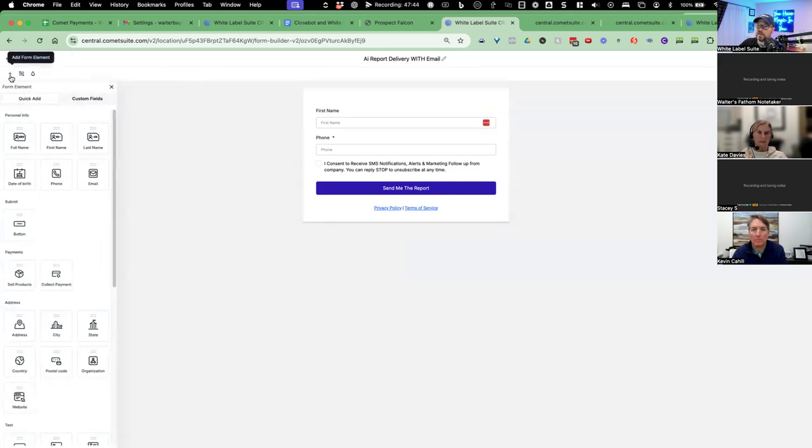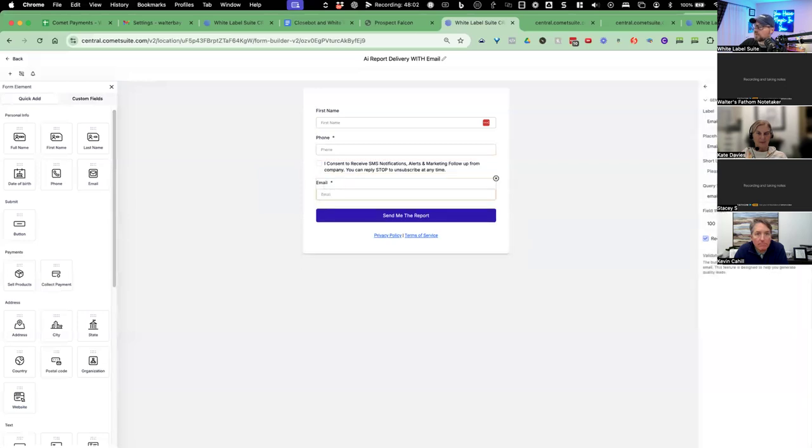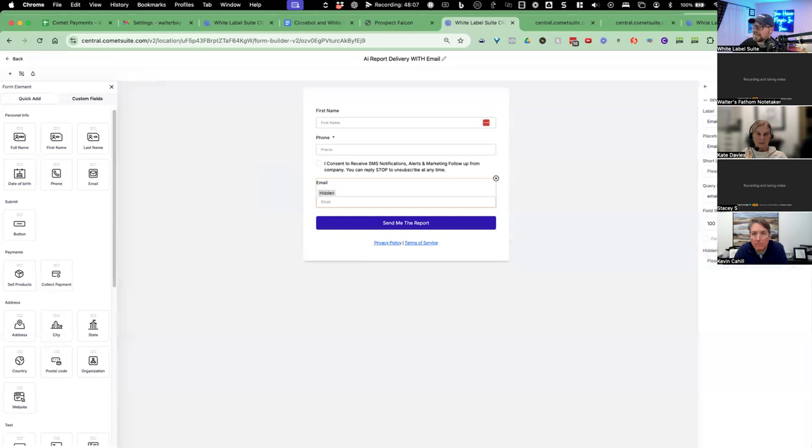Let me get my thing up here. With email. Where is my hidden field? Oh my goodness. Okay, my hidden field is gone, but I'll show you what I'm talking about. I add the email field. I turn off the requirement, because otherwise the form won't go through unless it works. I make it hidden, which is probably why I can't see it. And what that means is the customer is only seeing name and phone number, but in the background the email is automatically populating. Okay, what? Why?